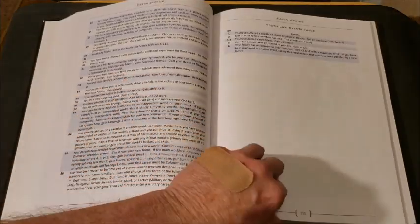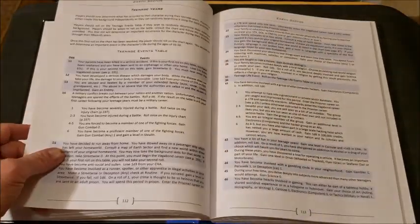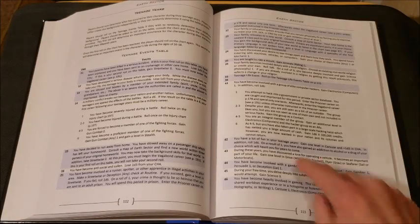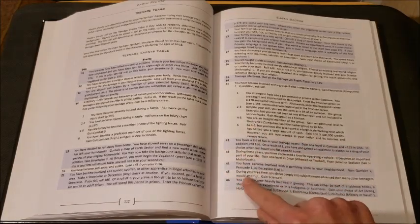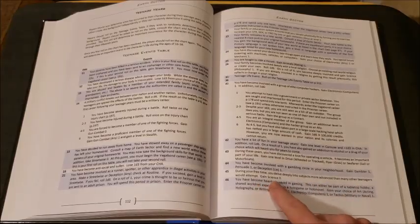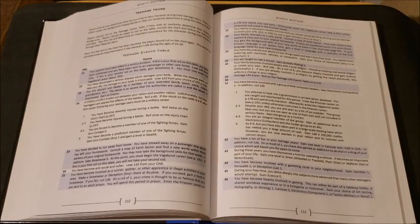So the youth life table continues on. And then we get to your teenage years. What happened to you during your teenage years? Let's see. If I rolled a 4 and a 5, during your free time, you delve deeply into subjects more advanced than many other teenagers would attempt. Gain science 0. So there you go.